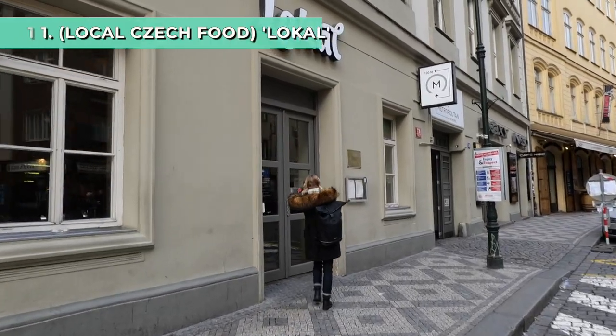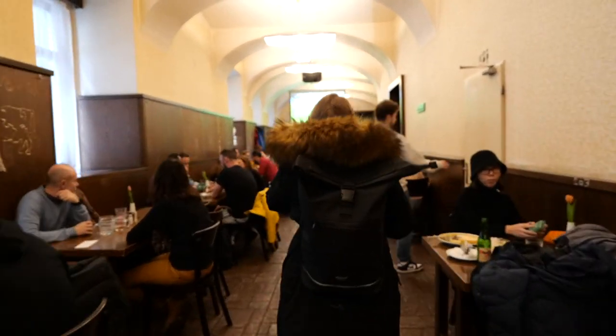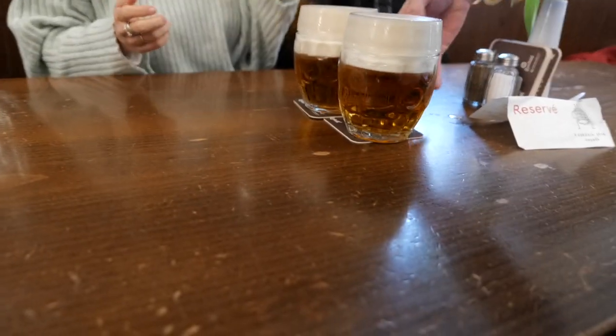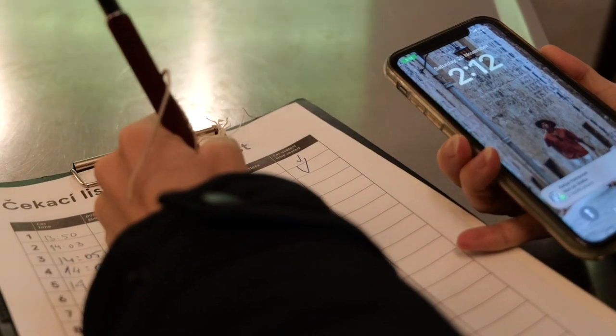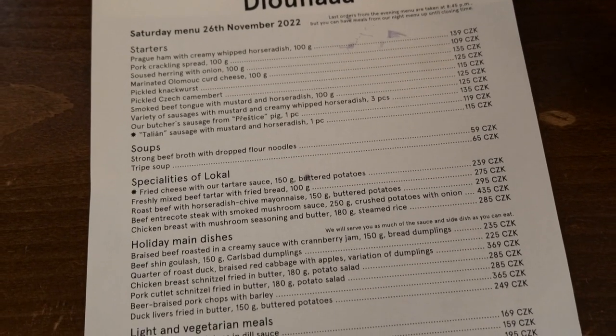So we had researched this place before coming here as apparently it's got some of the best places to try local food. It's really deceiving because from the front it looks so small, but as soon as you go in, it is huge. Like it goes so far back. We were given beer straight away. We had to write our name down because it's so busy to get a table. But to be honest, we were seated within like 5 minutes. So I'm overwhelmed. I don't know what to pick. This is awesome.